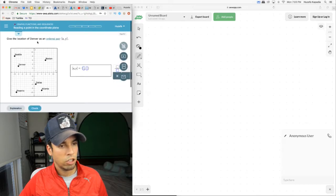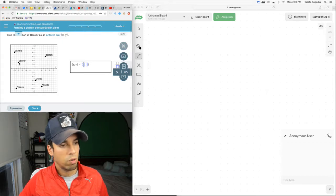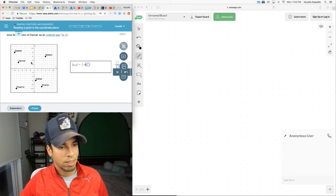All right, give the location of Denver as an ordered pair. Where's Denver? It's right here. So first of all, what's that x value that it's asking for? Well, where is it on the x-axis? Here's the x-axis, this horizontal line. And it matches up with -8. So we can put in our -8 value for x. What about on the y-axis? There's no number here, but it's in between 2 and 4. Therefore, on the y-axis, it is 3. So it's -8, 3 is the position.